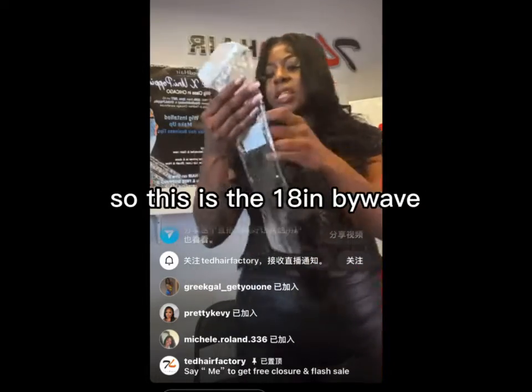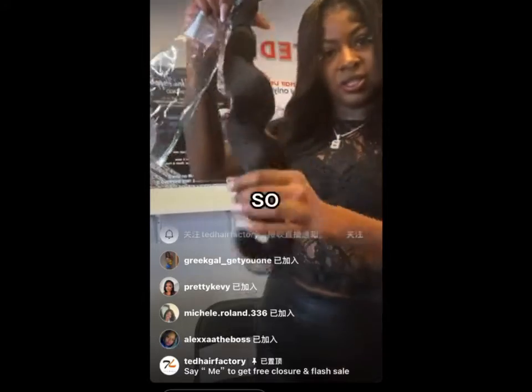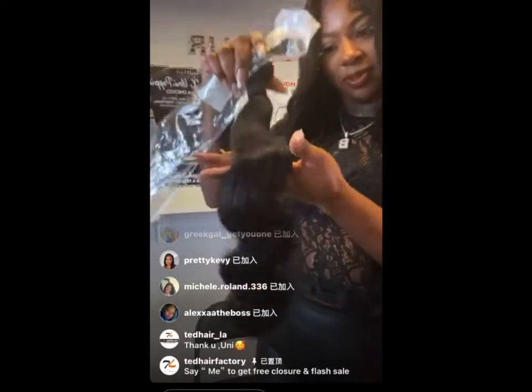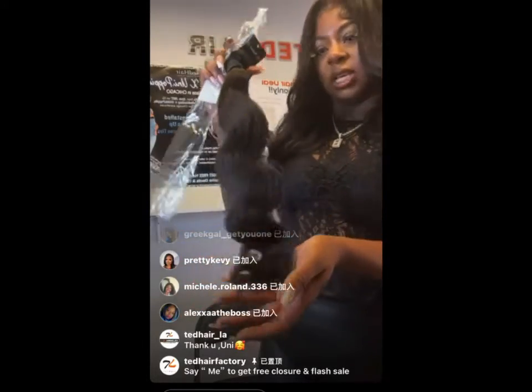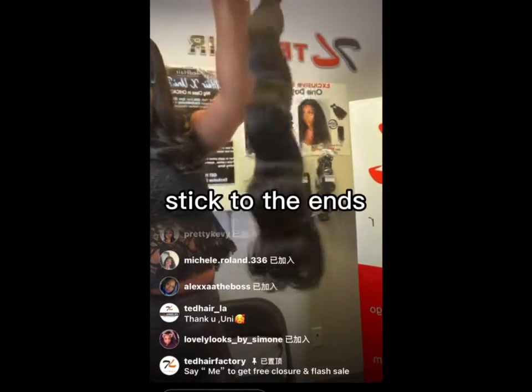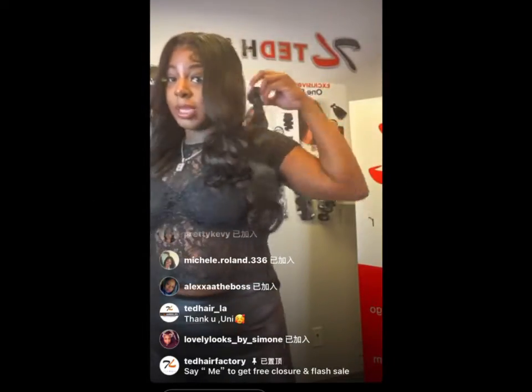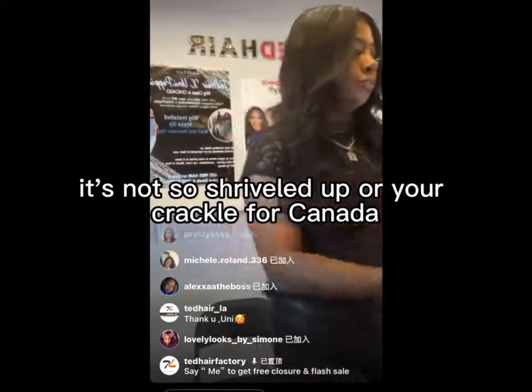Let me show some bundles. So this is an 18-inch body wave. Okay, it's a natural shine. Thick to the ends. And this is an 18-inch. It's not so shriveled up or looks like a 14-inch.